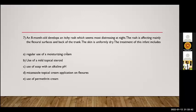So the answers are regular use of a moisturizing cream, and use of a mild topical steroid. For a short period, you can use a topical steroid, especially on the flexural surfaces. Those are the two. You can't use soap with an alkaline pH or acidic pH, because both can damage this dry skin, especially the affected areas. You need to use a neutral pH soap. This is not fungal, so miconazole is not going to help. And this is not scabies, therefore permethrin is also not going to help. So the correct answers are A and B. Okay, A and B.